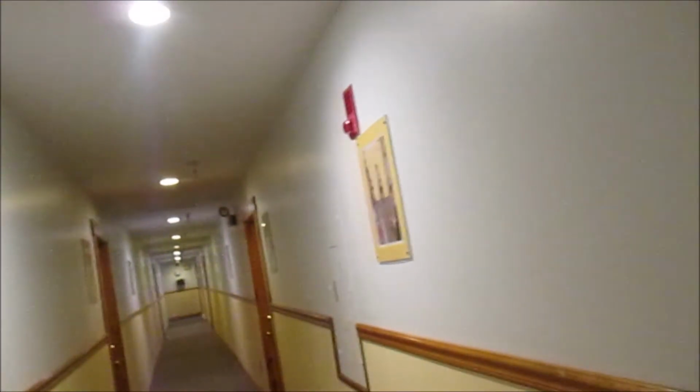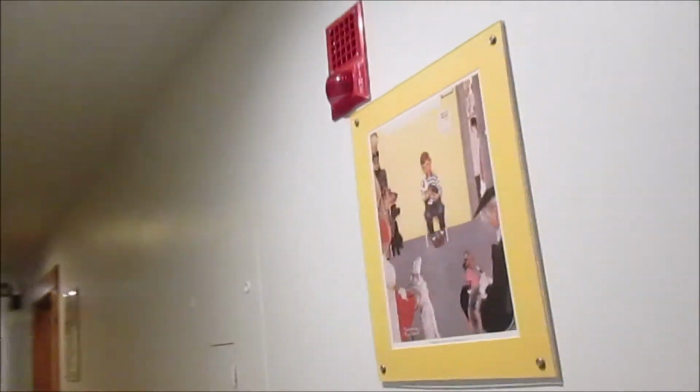So going down the hall here, they had all these Rockwell drawings all over the hall coming down here. And these are all rooms down here to the left and the right side. So you kind of walk into the middle of the resort in here. So this is the first floor right here.